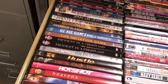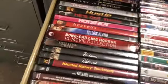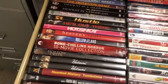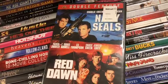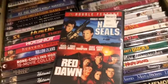All right, we sold Red Dawn. Red Dawn and Navy Seals. There it is. It was new. We paid $1 for it in that lot that we bought that had 50 sealed ones. And we sold this for $9.99.